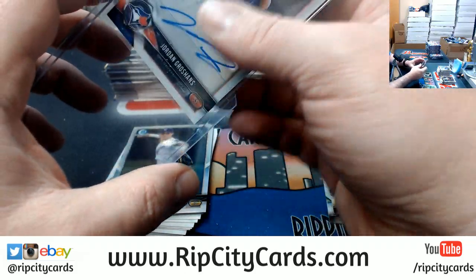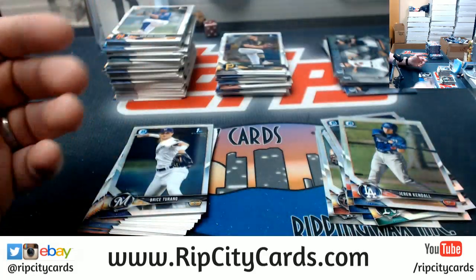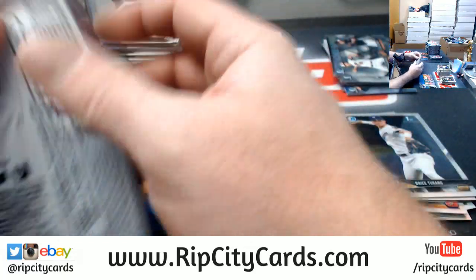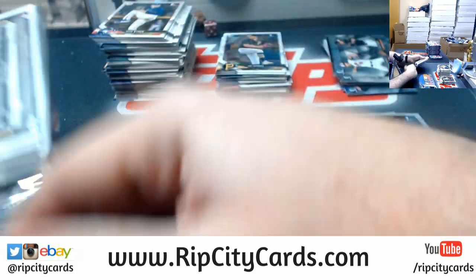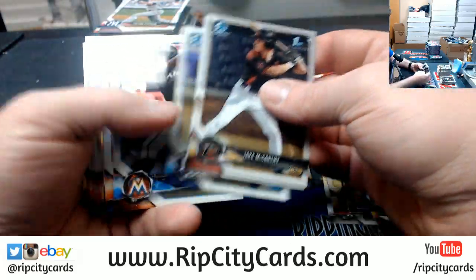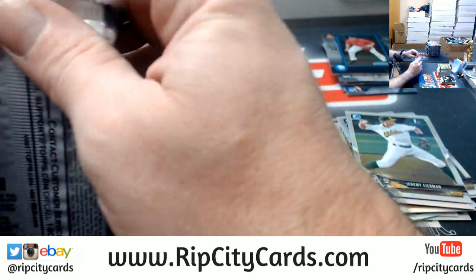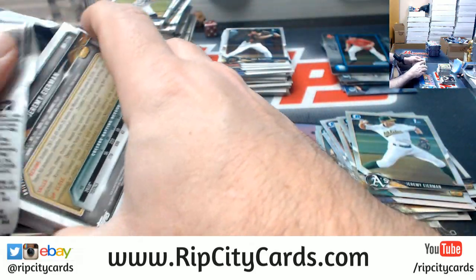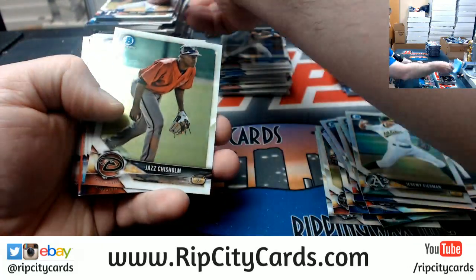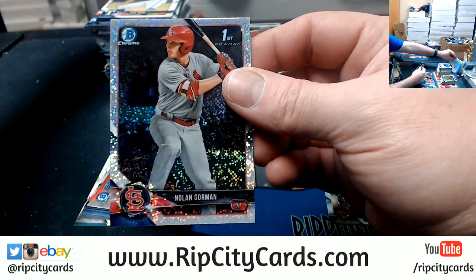Yeah, that's the other thing. If you hoard a bunch of Bowman, you've got to go back through it every few years to see if you're sitting on some guy's first Bowman. Joe, that's kind of a cool thing. That is a cool thing. A Gorman Sparkles for the Cardinals. Nice card.